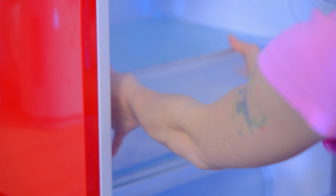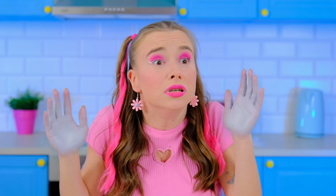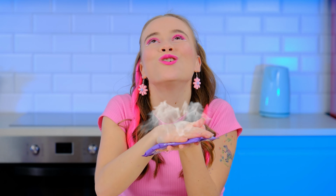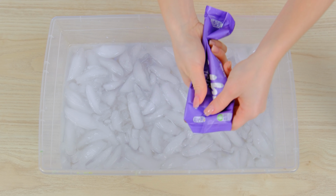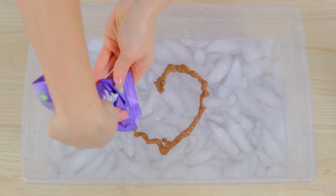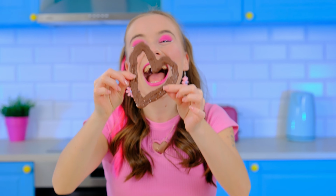I came up with a great idea! Here's some ice. Oh, my hands are freezing! Oh, it's so hot! Nicole, catch it! My hands! Oh, that feels so much better. All right, let's get some chocolate out. A heart shape. Waiting a little and… Oh, ta-da! It worked! And it's delicious, too! Cool!